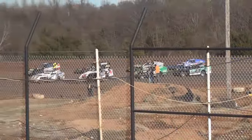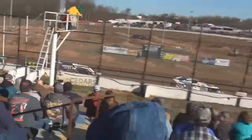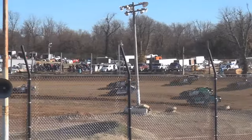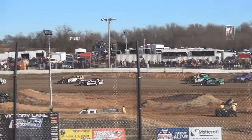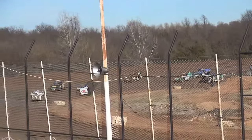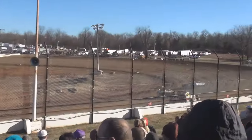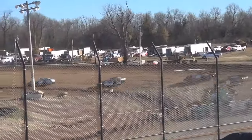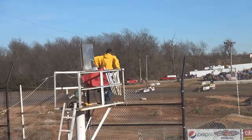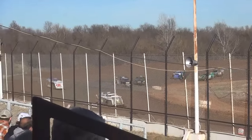Nose to tail, four rows deep. Here we go off turn number four. Jared Whitney out in front in car number four. He'll take him down into turn number four. A lot of company coming. Right behind him, Dean Willie.